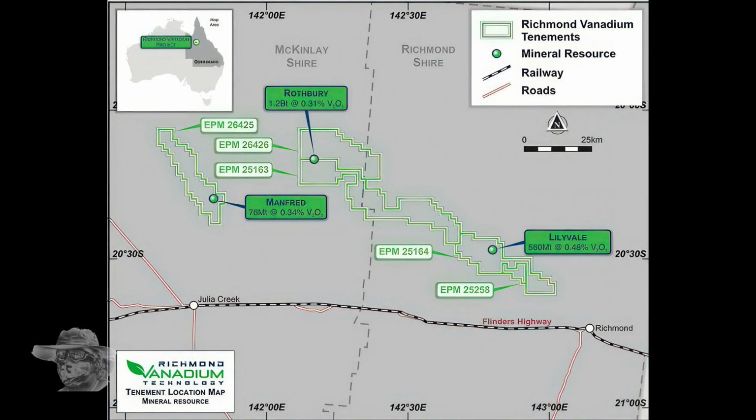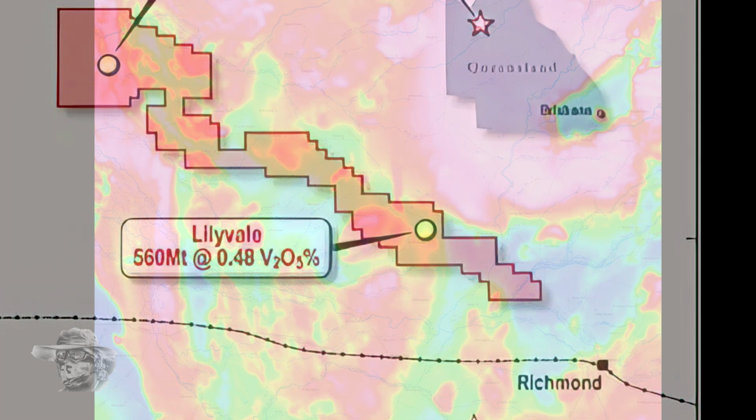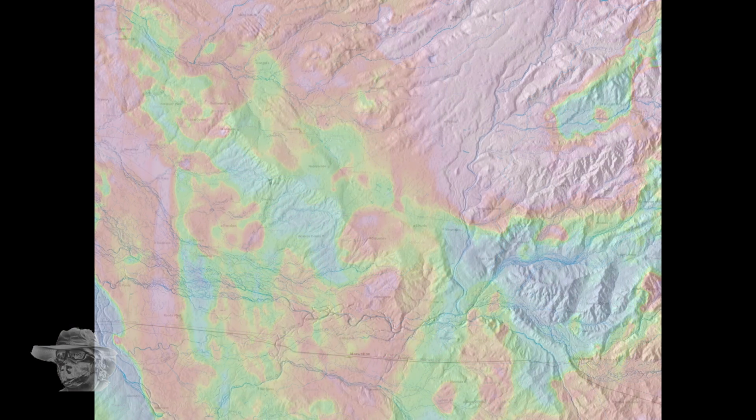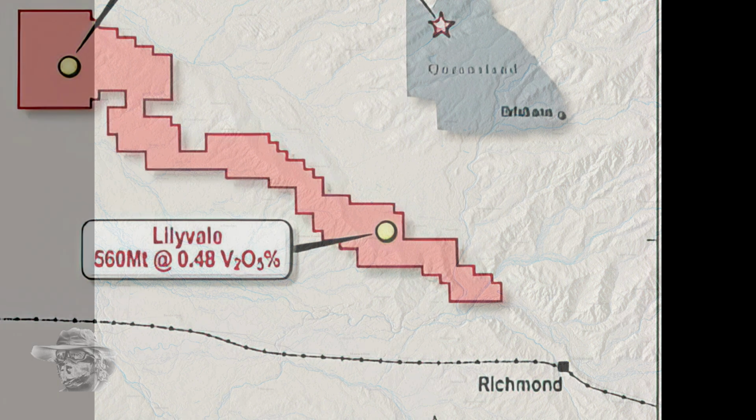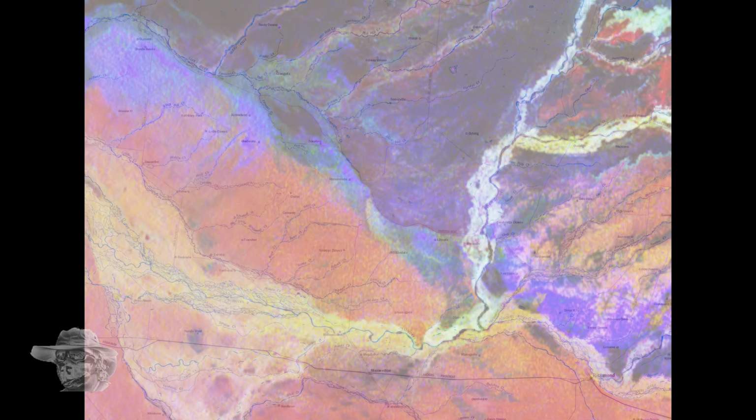And this is 500 megatons of vanadium. Megatons. This is a huge thing. Let's have a quick look. This is a magnetic dipole map with the thing over the top. You can see it doesn't really follow anything in the magnetic dipole. However, if you do it on LiDAR, it follows that low ridge line right the way through the countryside. Something interesting you'll see in a minute.